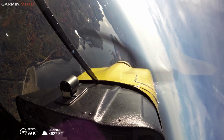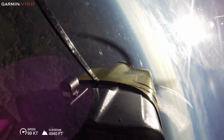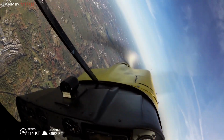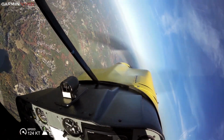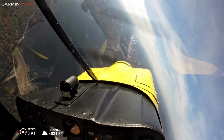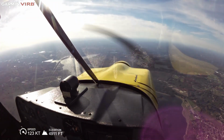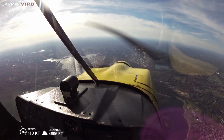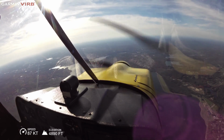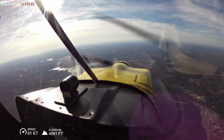Give me some more pull. More pull. More. Keep pulling. Keep pulling. Feel all that G-force? Yeah. Pretty soon, that's the stall warning horn. But we're doing 90 miles an hour. Well, that stall warning horn isn't supposed to come on until 50. What happened there? Where did the stick get to? It was too far back.